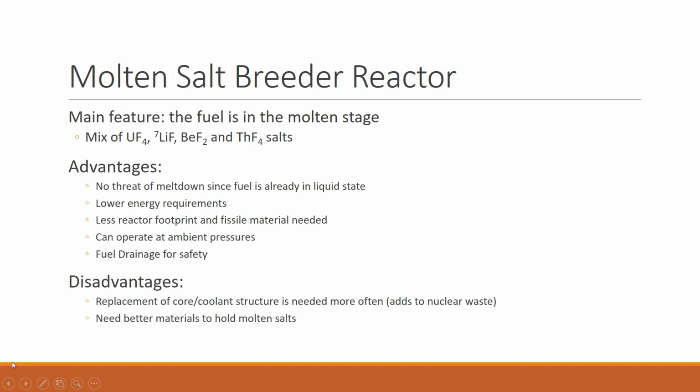The last type of reactor I'm going to talk about are the molten salt breeder reactors. That's really what the third article focused on. The big main feature of this is that the fuel is now in the molten stage instead of the solid state. And it's going to be a mix of usually 4 different molten salts. There are several advantages that are kind of cool for this type of reactor.